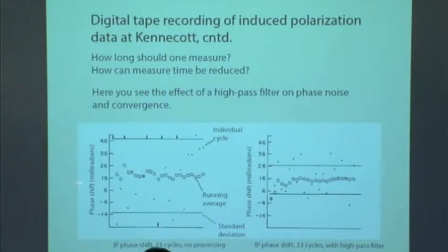So another problem in the field is the field guys are sitting there and they go to low frequencies. The lower the frequency, the more free of electromagnetic coupling are the data, the better are the data. So the question is, how long do you really want to sit here when it's 5 o'clock in the evening and are the data valid? So how many cycles should one wait?